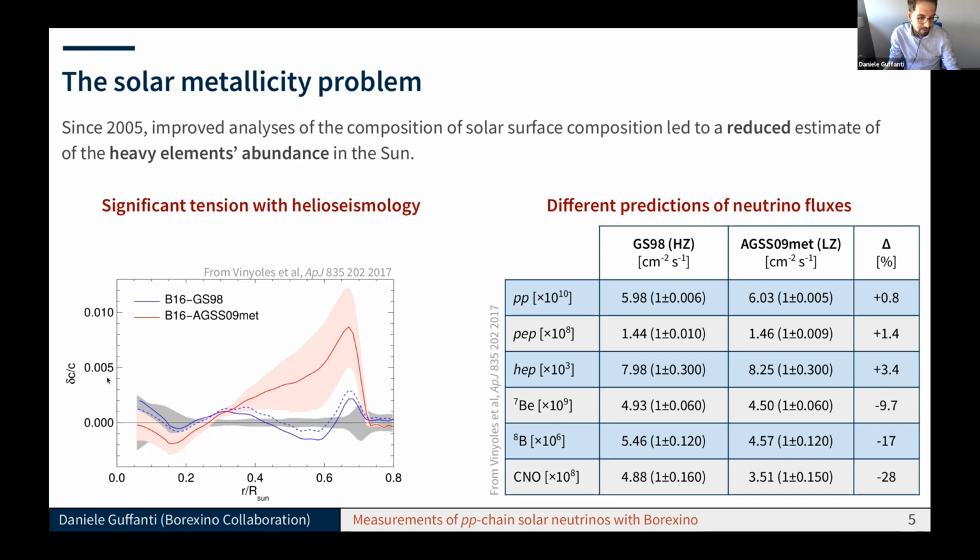We see here in this figure from the most recent standard solar model released by the Barcelona group that the deviation in the sound speed profile of these new, let's call them low metallicity, standard solar models is quite significant with respect to the old composition models that we call in this talk high metallicity, here represented with a blue line. The difference in the composition of the sun also led to different predictions of solar neutrino fluxes.